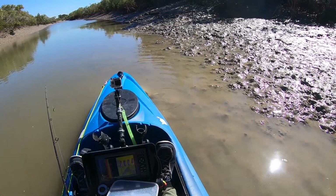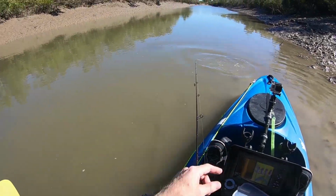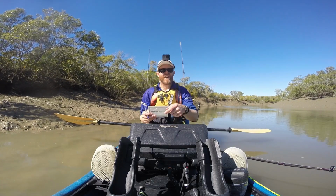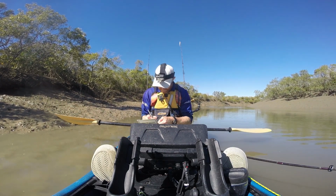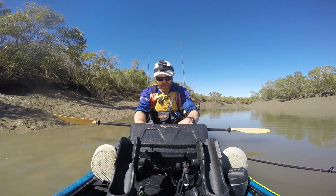There it goes there. He's off. And he sat on the kayak there for a while. Sat under the kayak and he's just swum out, so hopefully that'll mean he'll be okay. Very good. Okay.